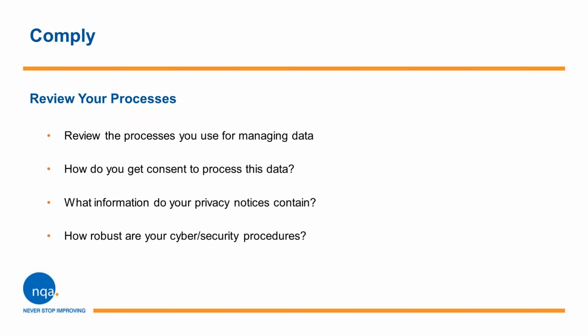GDPR requires all data processing entities to track and record all their data processing activities. So documentation is crucial for demonstrating compliance to record data processing activities.